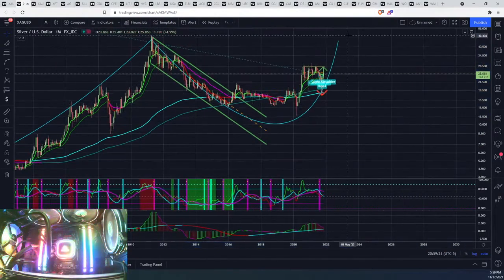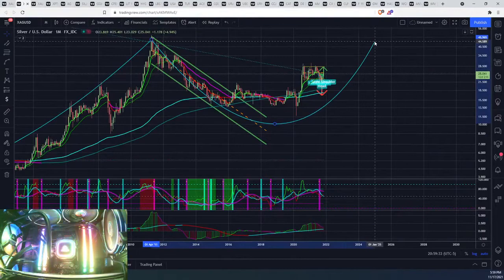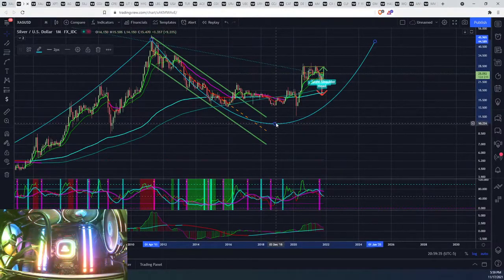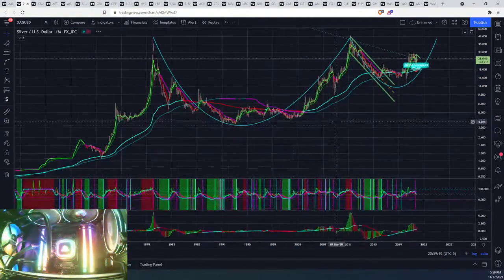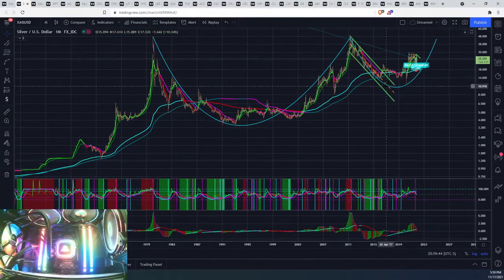When is this going to play out? When does this break out to the upside? Are we almost there? Is it going to happen tomorrow? Is it going to happen in 10 years? Well, we don't know that. We have literally no idea. But at this point in time, we have a giant cup. We have a technical descending channel. And then we have our handle formation as well.